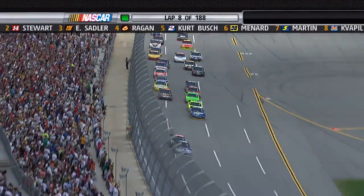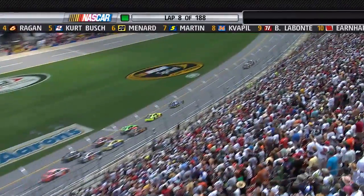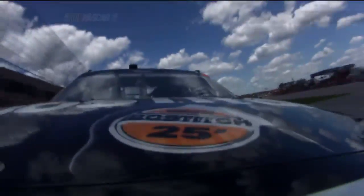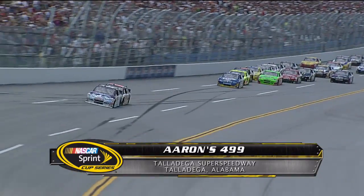That's a Ford pushing a Chevrolet. Why? Because look where they are. Because he can. 8 laps complete. Tony Stewart, Elliott Sadler have shot out in front of the field.